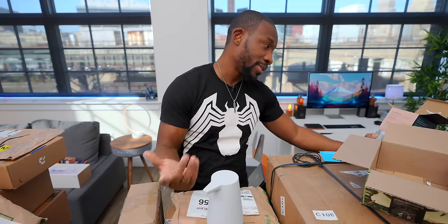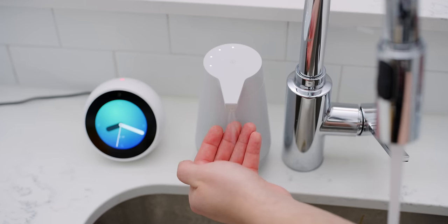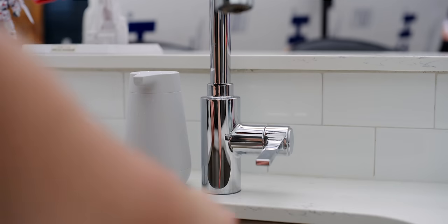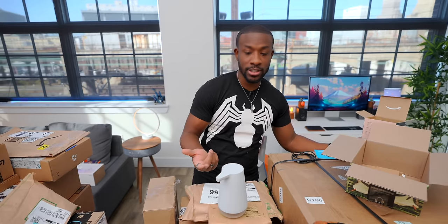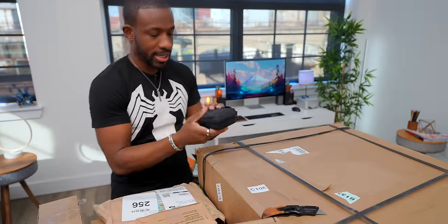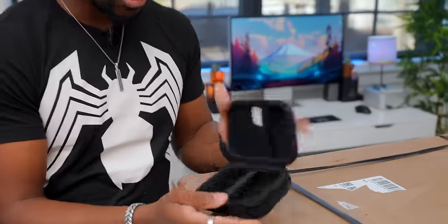Good for kids. Perfect for kids. Oh, and you can pair it with an Echo device so you can hear things like songs and jokes and news while you wash your hands. You know, because how boring was that 20 seconds? So if you want to have a routine so that you can hear the news while you're washing your hands, boom, that's the future.